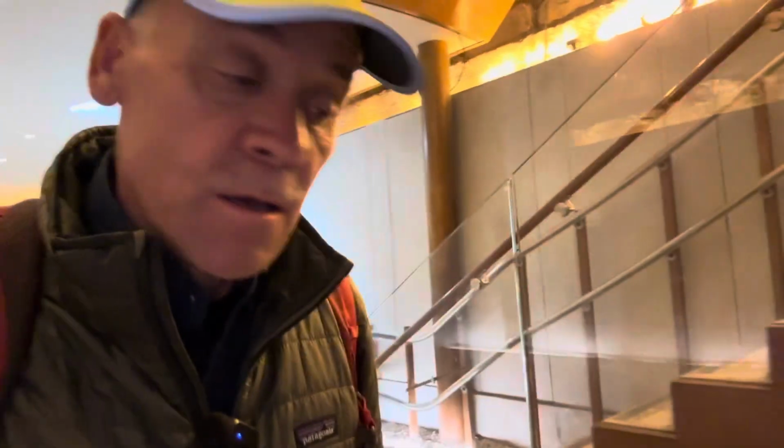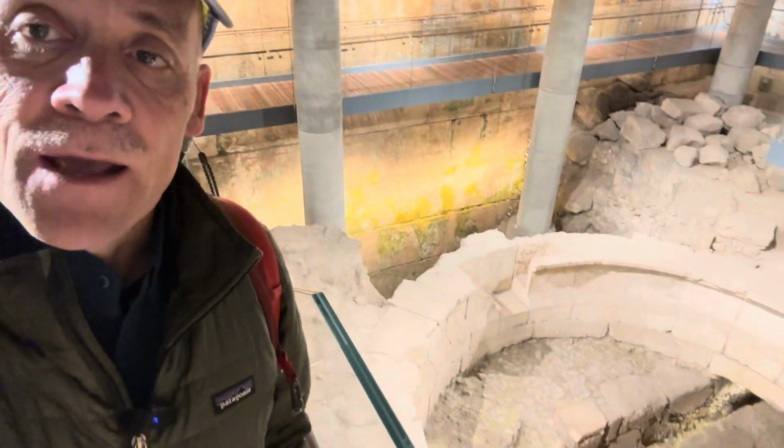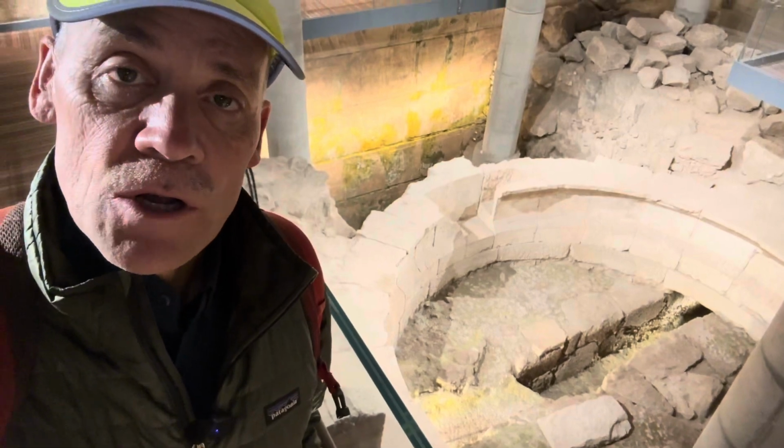So when we talk about this particular excavation, we are really amazed to see what has been done here. In fact, let's go into this area where a small theater, believe it or not, was found. And there it is right behind me, down below. We'll walk down here and take a closer look.